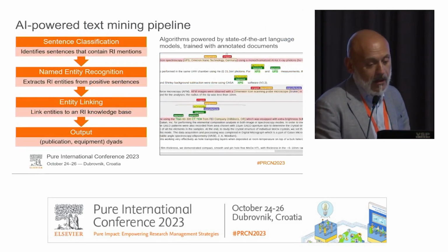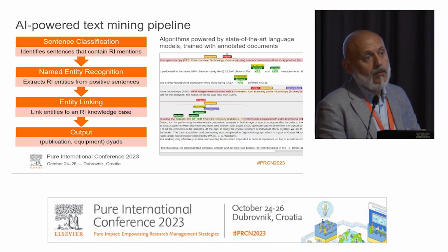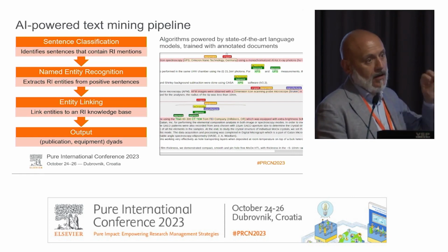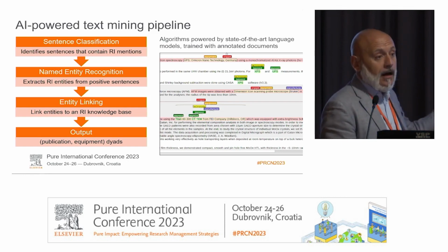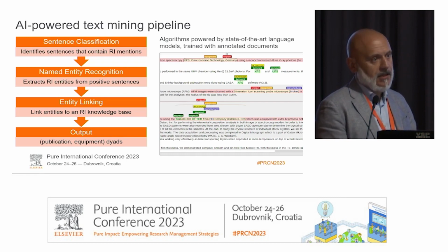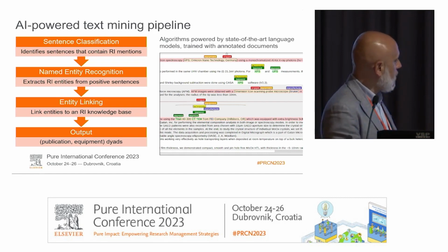We have an AI-powered pipeline that for every article splits the article into sentences. Then we have a language model that we have trained to recognize sentences that talk about equipment. So we classify sentences, and the positive sentences, the ones that the algorithm classifies as being about equipment, are annotated with vendor information, equipment types, model numbers, facilities, and any other bits of information that we can capture, all of which is available in our taxonomy.